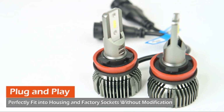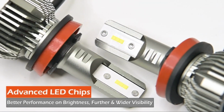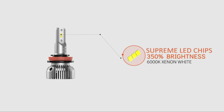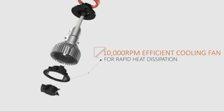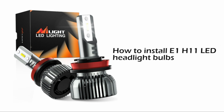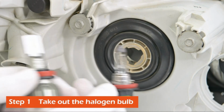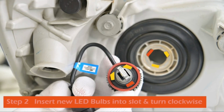With over 10 years of industry experience and a deep understanding of consumer preferences, Nylite has crafted a high-quality product that offers exceptional performance and reliability. One standout feature of these LED headlight bulbs is their superior brightness. Emitting a crisp and powerful white light, they provide enhanced visibility on the road, ensuring a safer driving experience, especially during nighttime or adverse weather conditions.